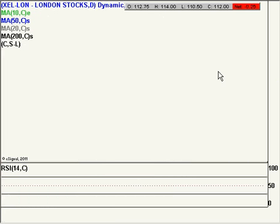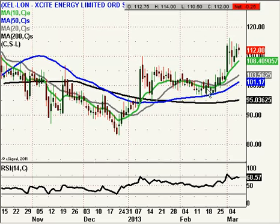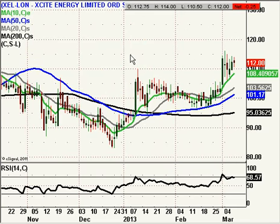Moving on to Xcite Energy, another very encouraging situation here. I think I wrote up the stock right at the end of February, the 28th, I think, and lo and behold, the next day the shares were up 10%, which was very pleasing.